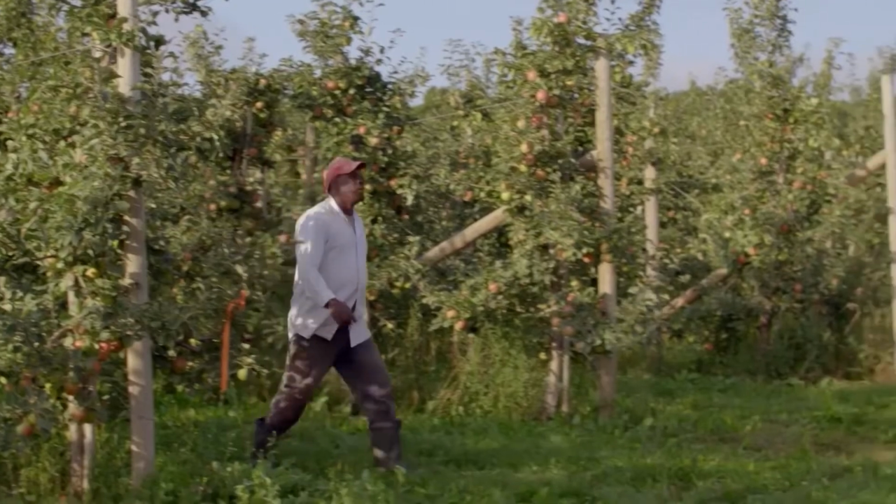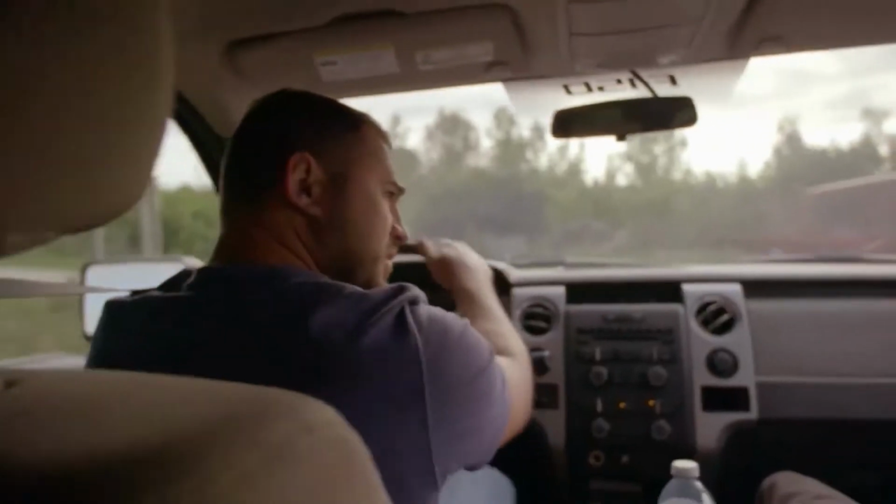Ken, are you cool with coming with Ken and I for the morning? Today, we're gonna fix some trellis systems, do a little bit of pruning, but first we're gonna fix some of this reflective material that we have laid out in the orchard.